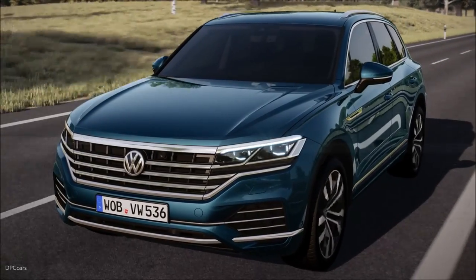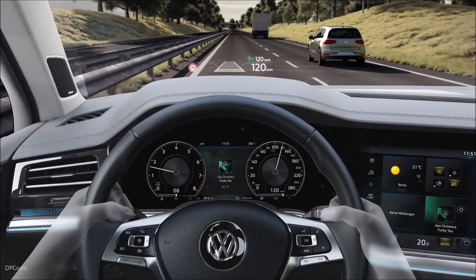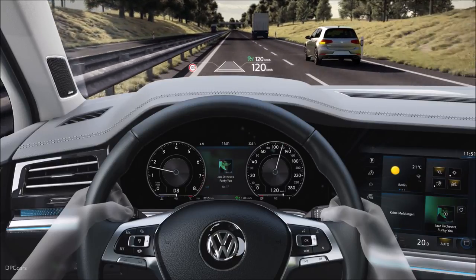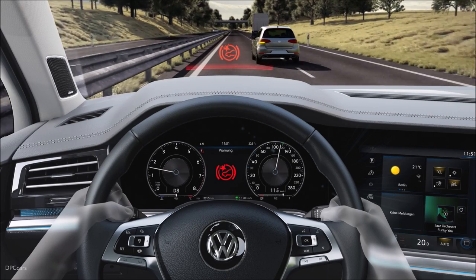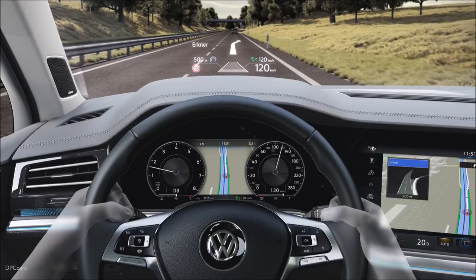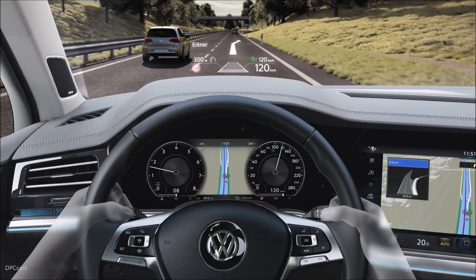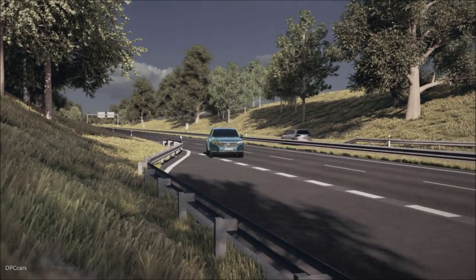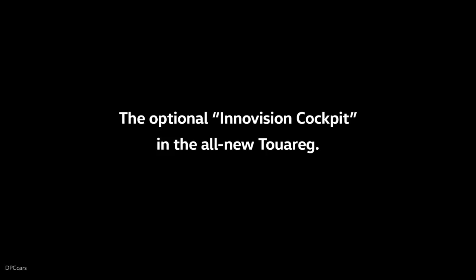Everything in sight. The optional head-up display projects important information directly into the driver's field of vision. For example, the speed and identified road signs, but also warnings from the driver assistance systems, as well as navigation information. Without the driver taking his eyes off the road, the head-up display can enhance concentrated driving and increase driving comfort. The optional Innovision cockpit in the all-new Touareg.